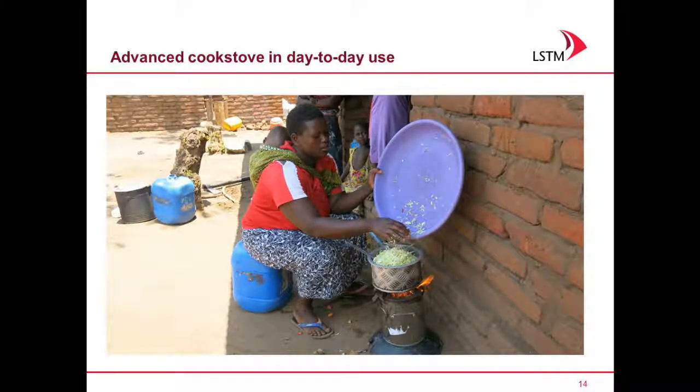And here's the scene where you've got a lady with her child using the stove outside. These stoves are portable, unlike the 3-stone fire, so they can be moved inside, moved outside, depending on other activities that need to be done, depending on the wind, the rain, and so on.